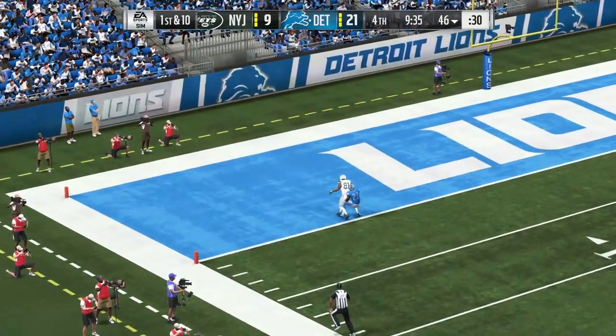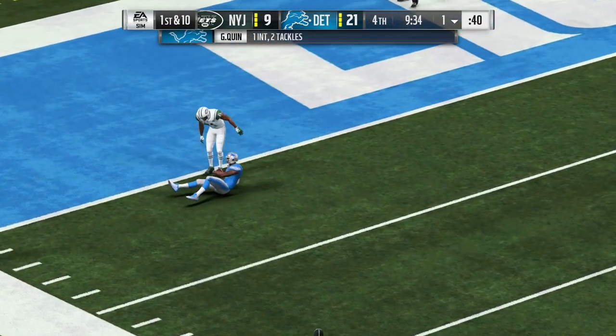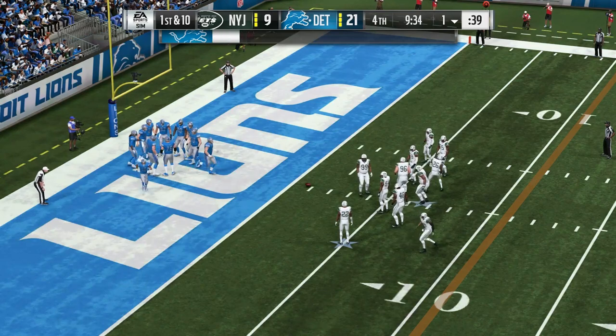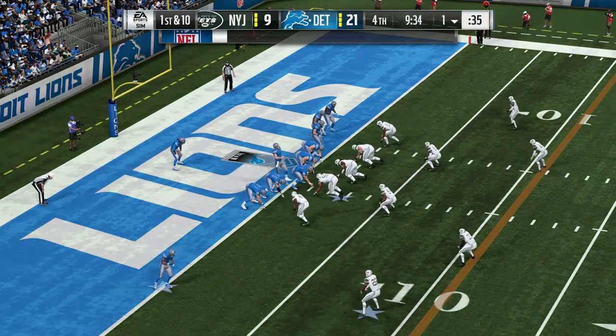and trying to drive. And it's intercepted at the goal line. Picked off by Glover Quinn. And a big turnover there as his guys will get the football back. He couldn't hook up with a Nunwa that time.